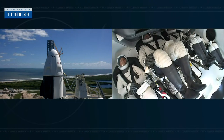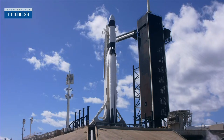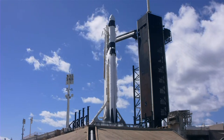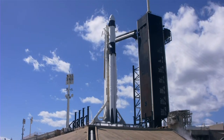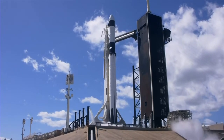We should get the final go for launch from SpaceX Launch Director Mark Soltis. Dragon, SpaceX. Godspeed. Go for launch. SpaceX Dragon. Go for launch. SpaceX reports go. Crew reports go. 30 seconds until liftoff. T-minus 15. 10, 9, 8, 7, 6, 5, 4, 3, 2, 1, ignition.